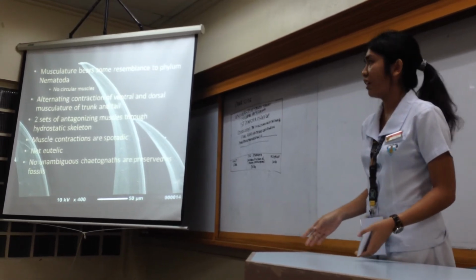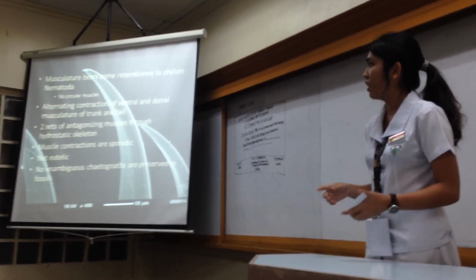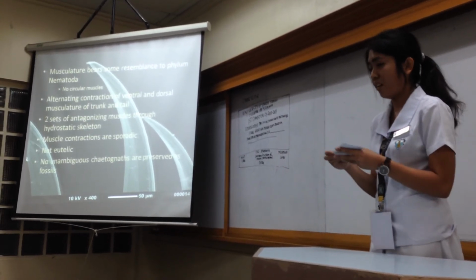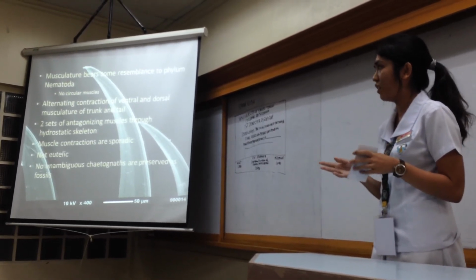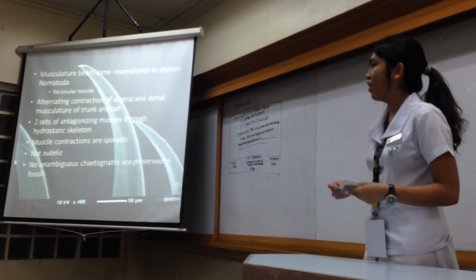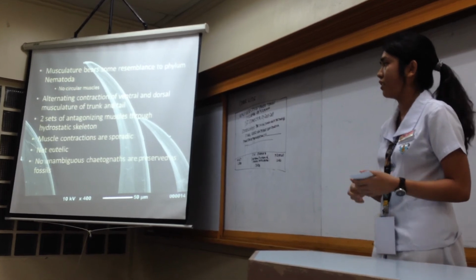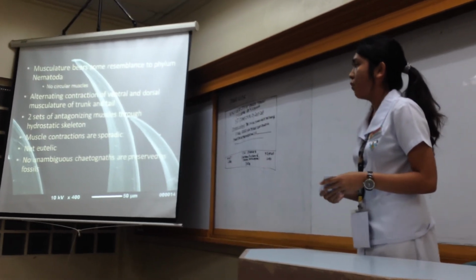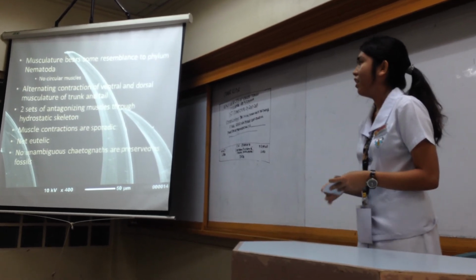These muscle contractions are what made scientists doubtful of the relationship between chaetognaths and nematodes, because nematodes possess sinusoidal waves, which are more regular, while chaetognaths have randomized wave motions. They are not eutelic, which means they grow through cell divisions and not growth in cell size. There are no unambiguous chaetognaths preserved as fossils, which explains why their relationship to other animals is still uncertain. And that is the end of my report.